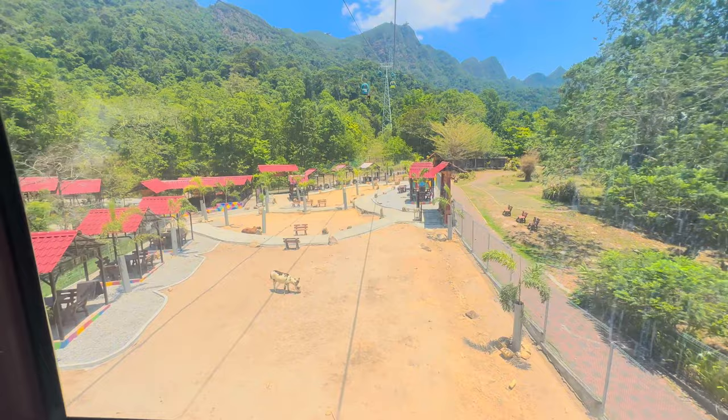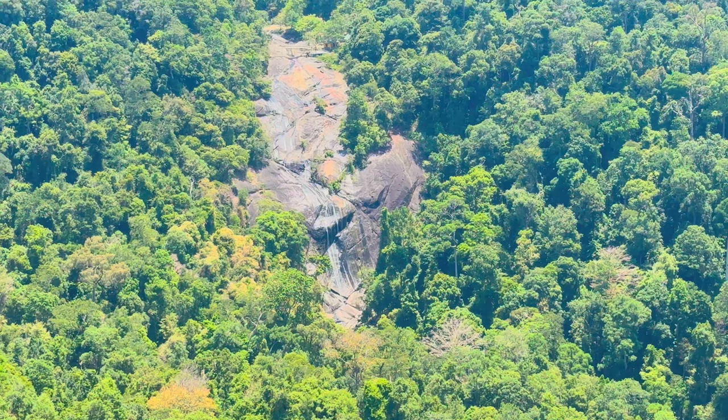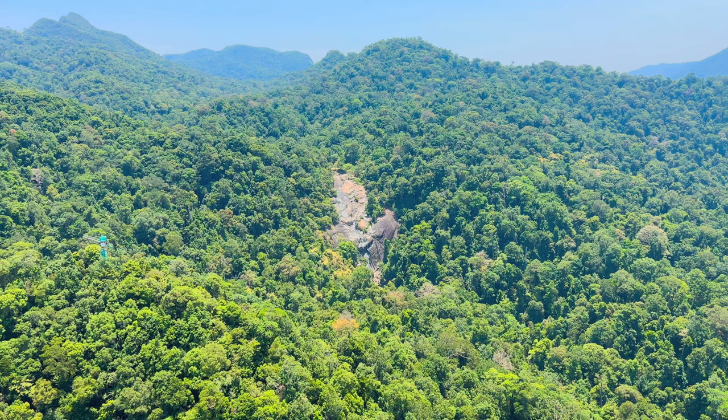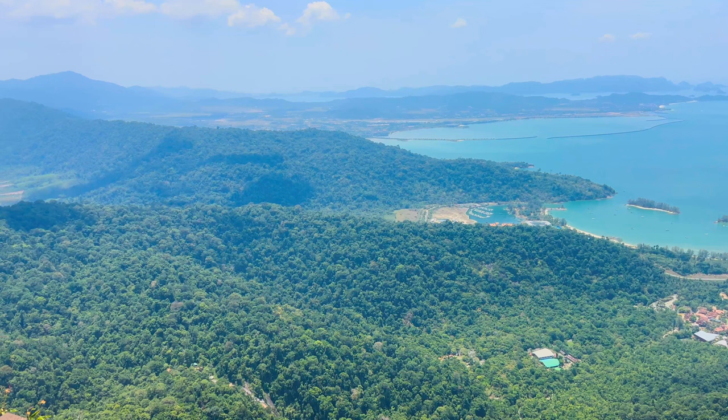It is approximately a 30 minute drive from Kuah Town and a 15 minute drive from Langkawi International Airport. There are 3 stations in total: base station, middle station, and top station. The middle station is at an elevation of 650 meters. The top station is located 708 meters above sea level.